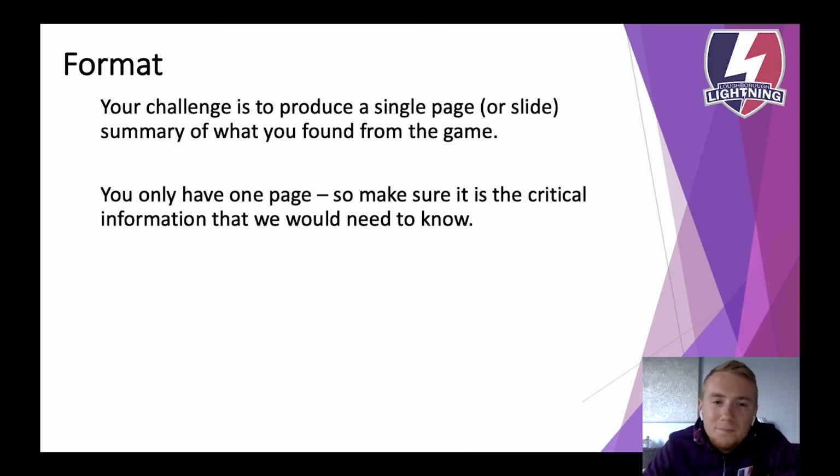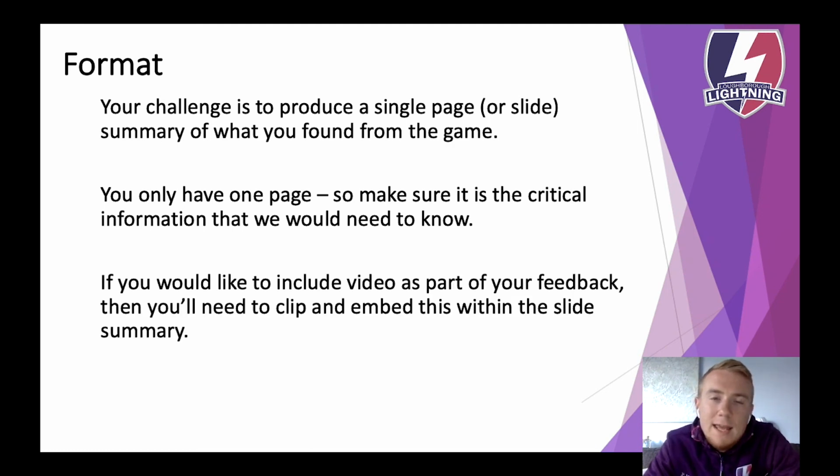As you've only got one page, make sure it is those critical messages, but don't end up putting the text so small because you've got so much information you want to get in there, okay? Really think about answering the question that you set with absolutely pertinent information. Only the most important things I need on that slide. If you'd like to clip up some video as part of it and do multimedia feedback, that's absolutely fine. Please do that.